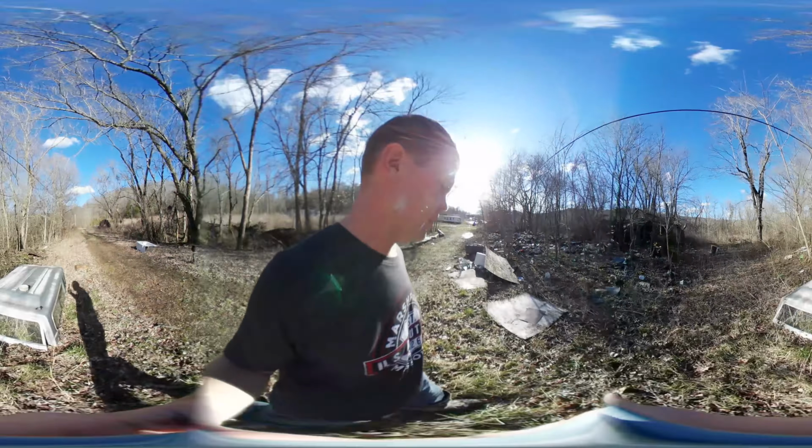You'll probably notice the amount of trash laying around. Well, that's because the local residents use this as a dumping yard. And it's sad, but it's just kind of what they do down here.